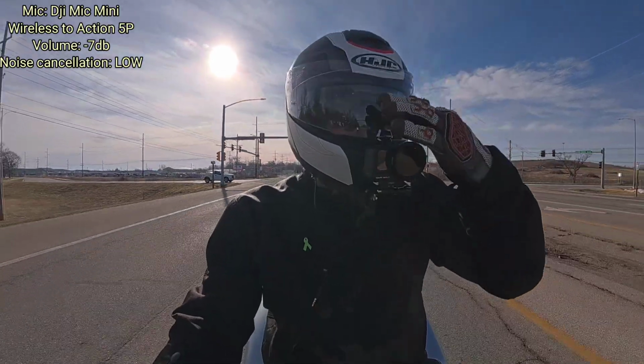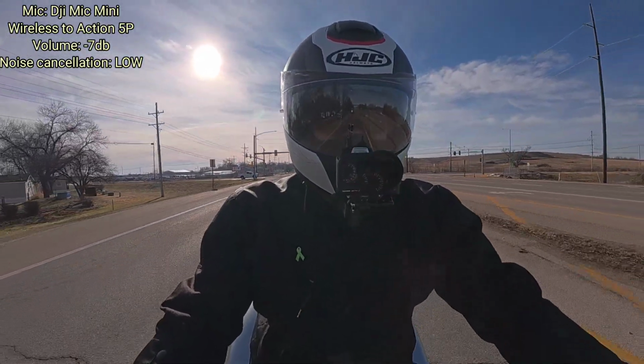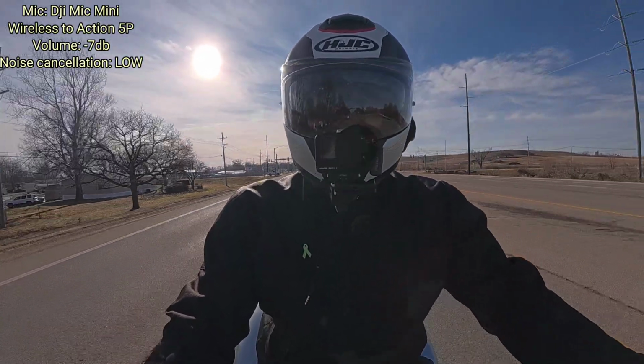Let's see what we got. Windscreen's at normal ride height again.